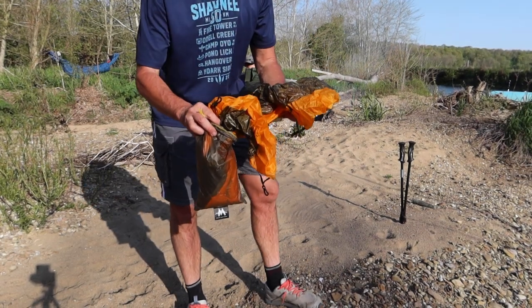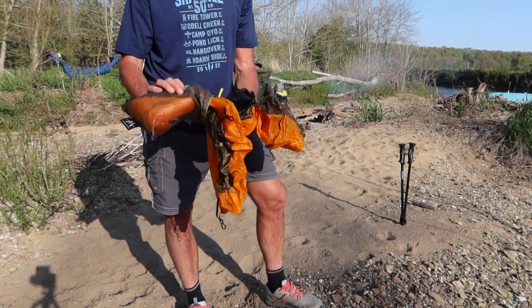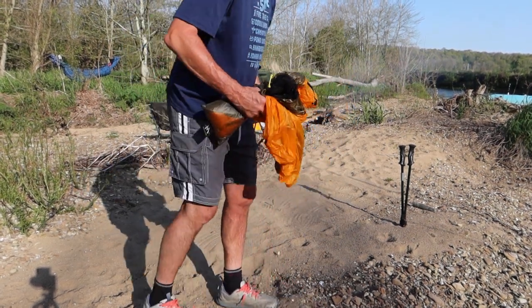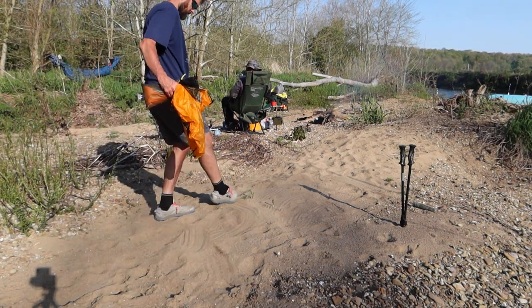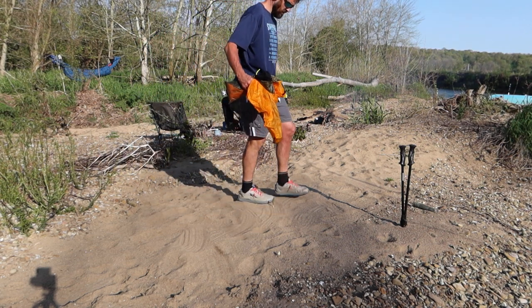All right, this is the Bug Bivvy 2 from Mountain Laurel Designs. First time it's come out of the package. And I'm getting the sand all over it already. It's a sandy spot, but it's nice and soft and I can get it level. So we're gonna try it right here. Get all the lumps out. Make sure there's no sticks down there.